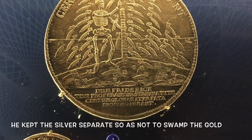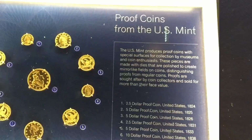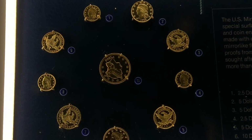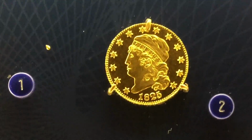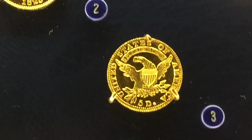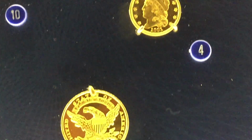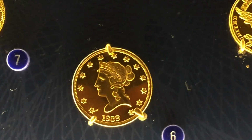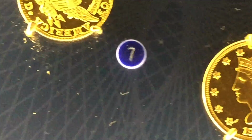This guy kept his silver and gold collections separate. He wanted to show off silver with silver and gold with gold, because he didn't want the small beauty of the gold coins to be overshadowed by the big silver coins. Any proof coin from this era, there are very few of them, and they are all worth a massive amount of money. And I could probably sell my collection maybe for just one proof coin from this era. They're so expensive. Lovely to be able to see them up front.